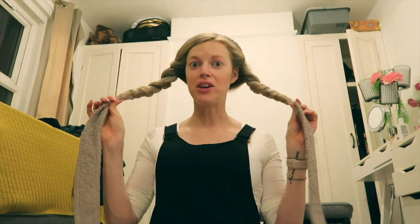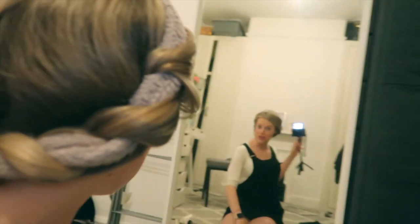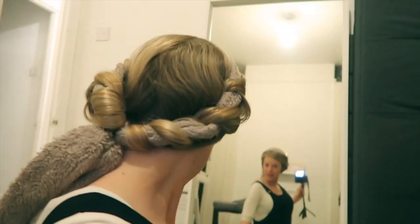Okay, then you take them round to the back. You get your hair tie and just tie it up. I find I can sleep with this in. It doesn't cause any discomfort really. It's all soft. Now I look like I'm from the Victorian ages. It's quite neat and tidy. And there it is. I'll try and show you the back. And I just sleep in that, and in the morning, beautiful curls. You're welcome.